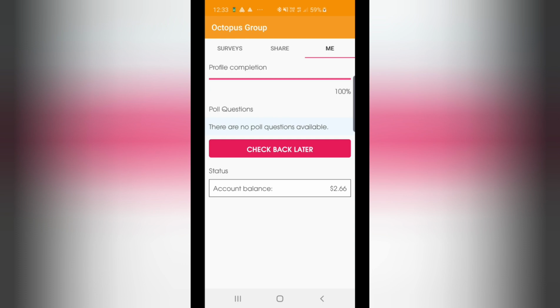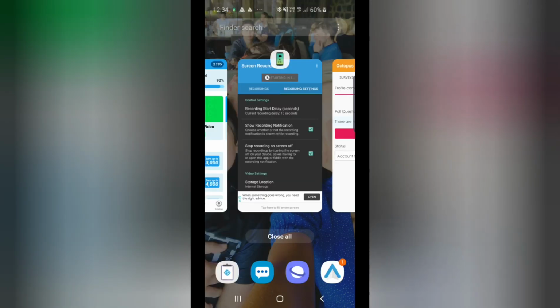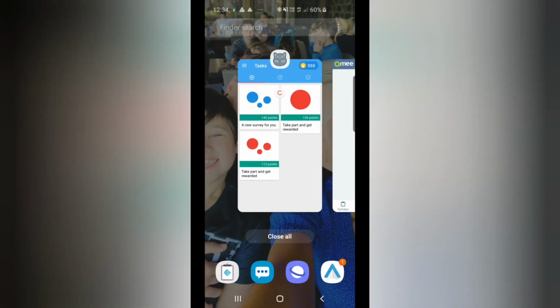Sometimes they have a lot of surveys, sometimes they don't. I usually get at least a few surveys a week. I've been averaging $20 to $80 a month, actually more than 20. I'd have to say $40 to $80 a month with this app. It's great.